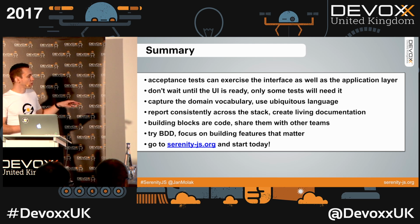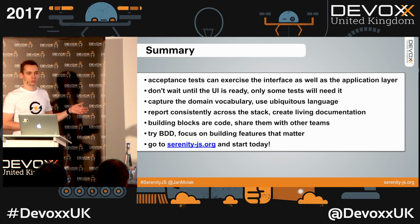And the nice thing about Serenity JS is that if your application is in JavaScript, if it's a single-page application where your domain models are in JavaScript, then you can interact with those models using this framework. If your logic is in Java, then you can use Serenity BDD that John Ferguson Smart wrote. Those two libraries work together, so you can use them both on one project, and they generate compatible reports. So you can use the right tool for the right part of your system.